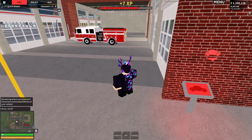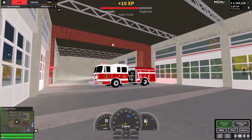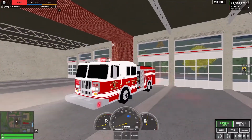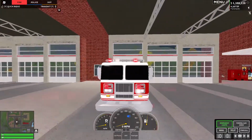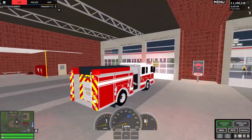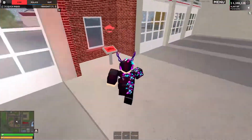I have every vehicle, so nothing too special since you can't really customize them, but here's the normal fire engine that you get when you first join the team. It's free. Looks very nice. I do like the two rotating lights on the back, the rotating style. So, yeah, looks pretty good.